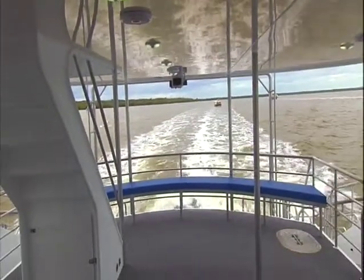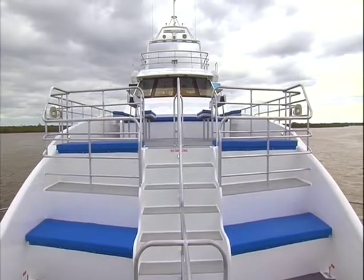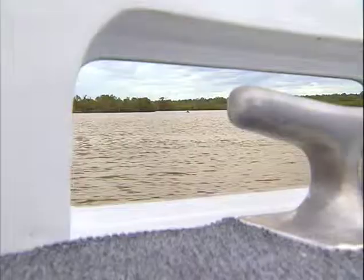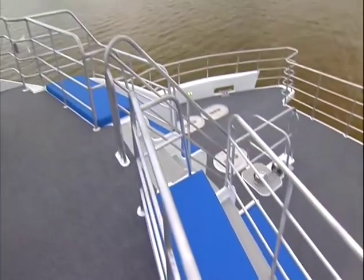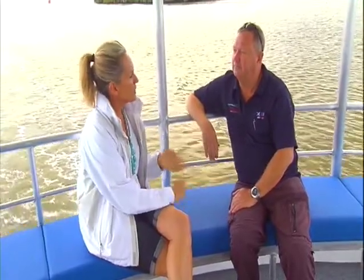This boat's surveyed to carry 100 passengers in 1C, which is in the ocean, and 150 passengers in 1E, which is sheltered waters like up the river. So obviously going whale watching, she's going to spend a bit of time offshore. How was she designed to handle ocean swell?